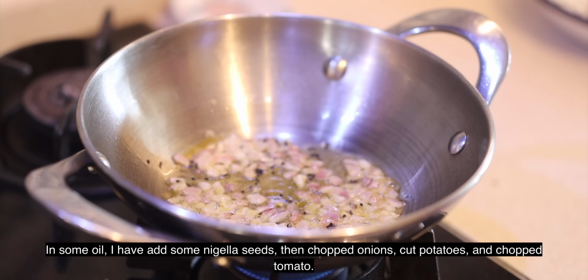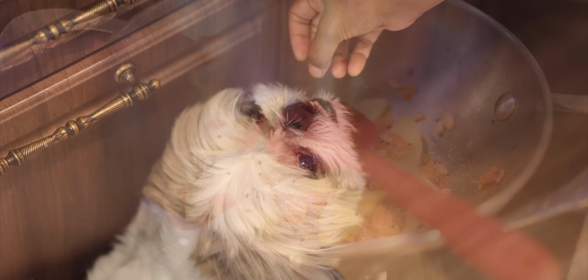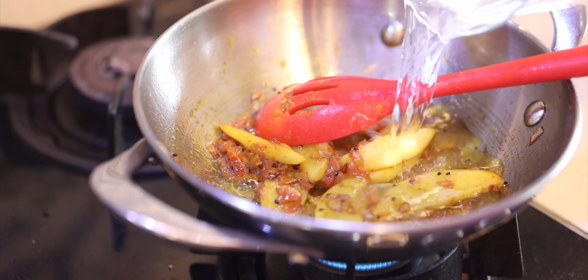I will also cook fish stew for Zane. Since he is almost 10 months old now, I started to give him some fish. It's recommended to wait till the baby is 1 year old before giving chicken or any other meat.